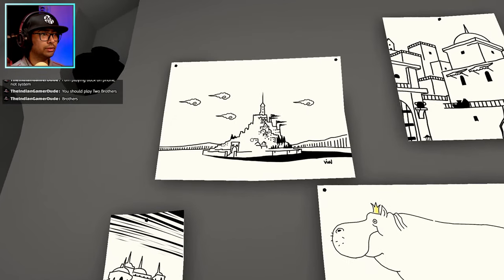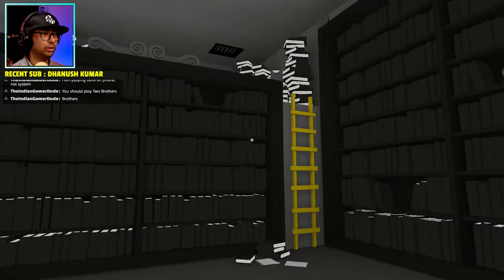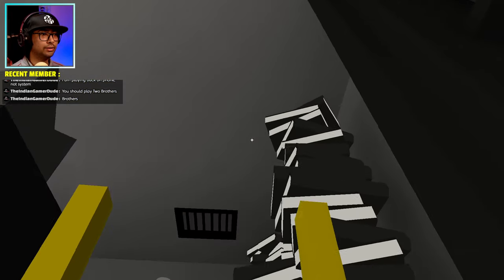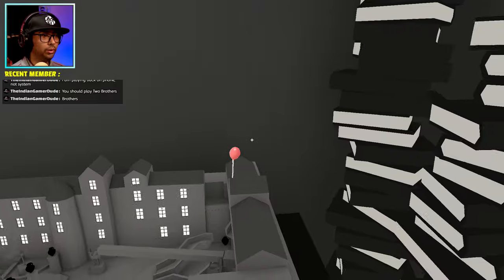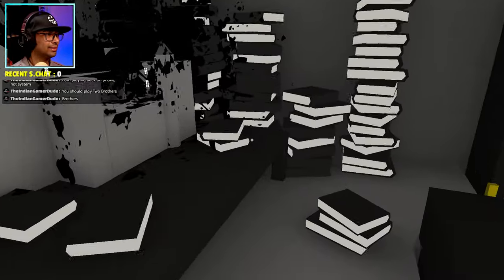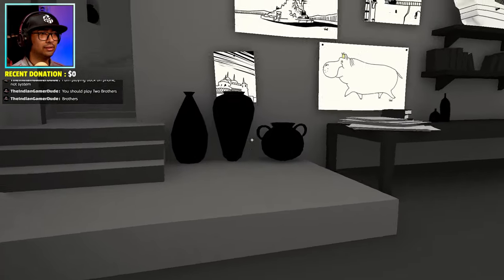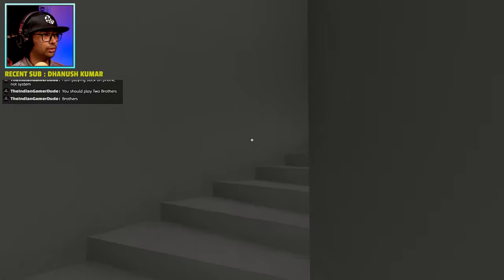This is the kingdom. Okay, what is this? Should I climb here? Okay, let's explore. It's an exploration game, so I should explore. Ooh, balloon. Small balloon. Yo, I found two balloons. Whoa, nice. Okay, I have two balloons now.